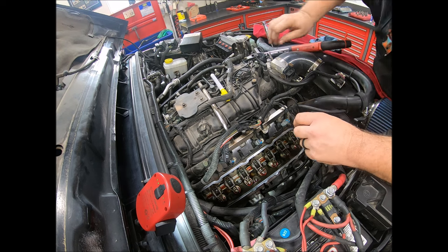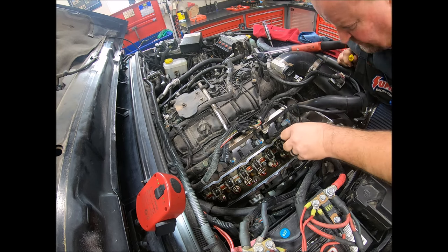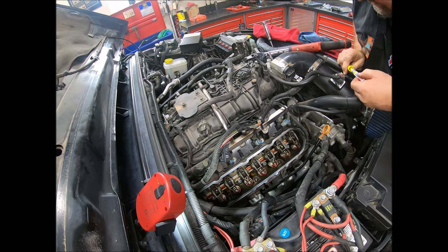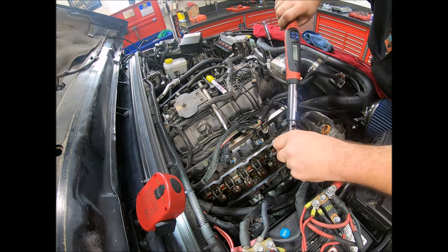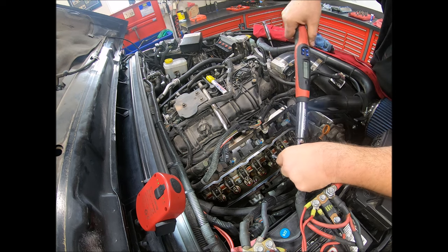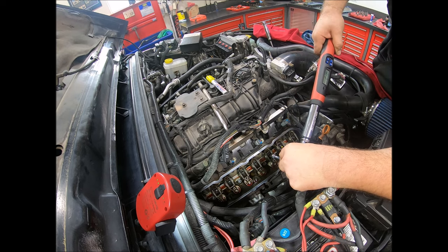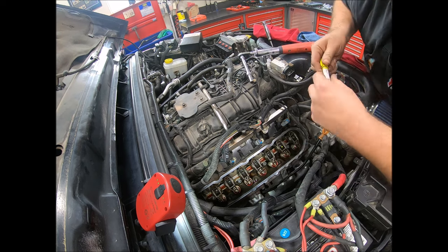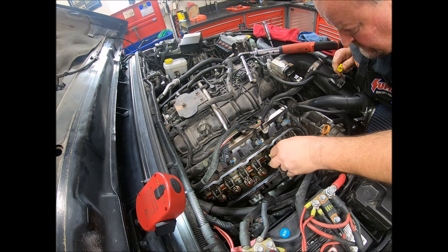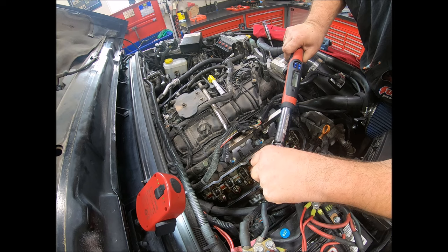Okay, now any of you that watch my overhead that I run on my Cummins ISL know that when I get through adjusting one, I like to go in and put a paint pen marking on the top, knowing that one's done. Then go to the next one. Okay, and mark it. And then just progress through them.